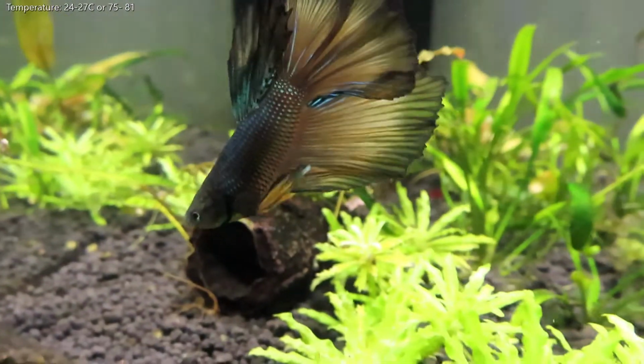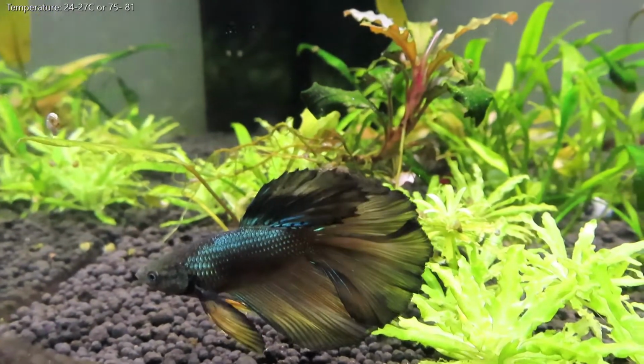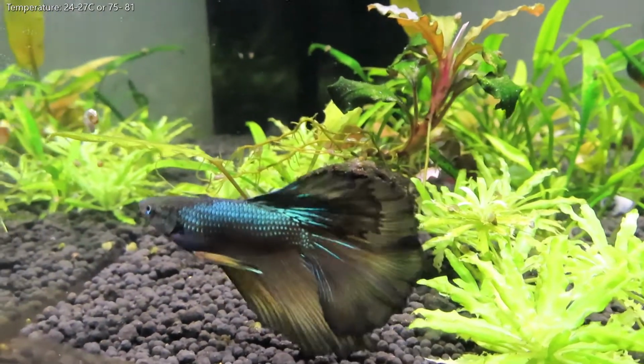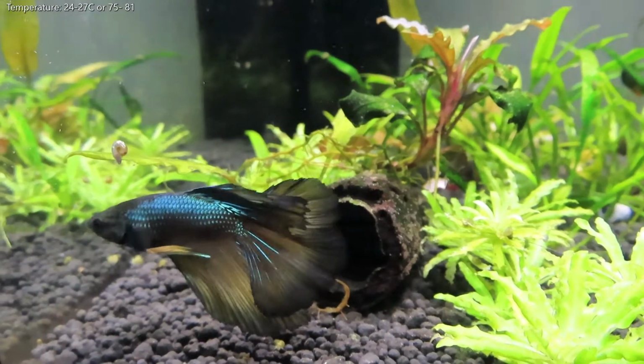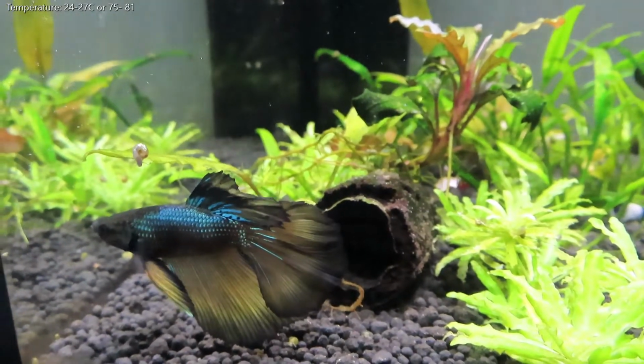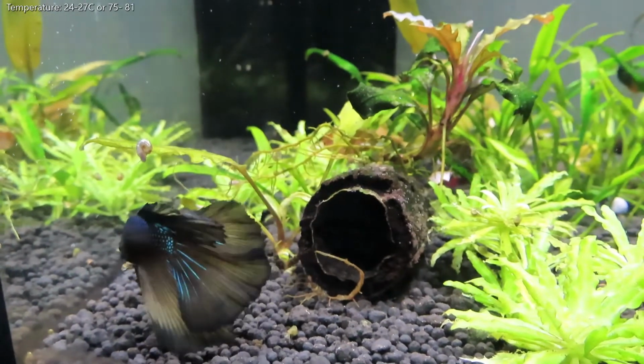If it goes a little bit above or a little bit below, the fish will not be harmed in any ways. The harm only comes when the temperatures are at the extremes. Taking this into mind, they do require a heated tank or to be in a room that is maintained at those temperatures. If not, they can suffer from viral, bacterial, or fungal infections.